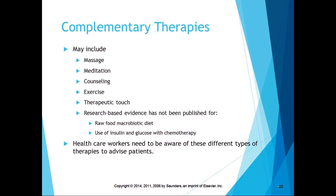Complementary therapies, besides the ones that are directly treating the cancer, include massage, meditation, counseling, exercise, therapeutic touch like Reiki, and some of the other therapeutic touch things. There are people that believe in a raw food macrobiotic diet for cancer, but there is not really research-based evidence that's been published for that, or for the use of insulin and glucose with chemotherapy. But as healthcare workers, we need to be aware of these different types of therapies to help advise patients.